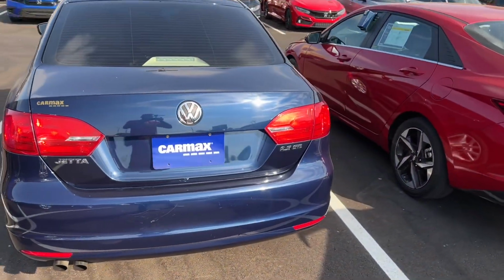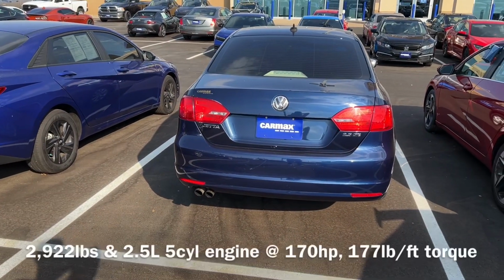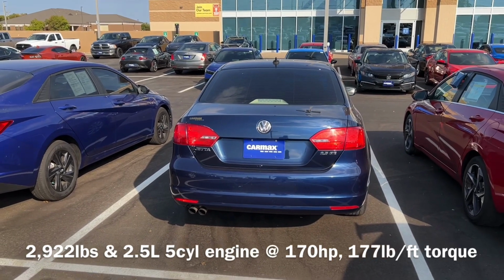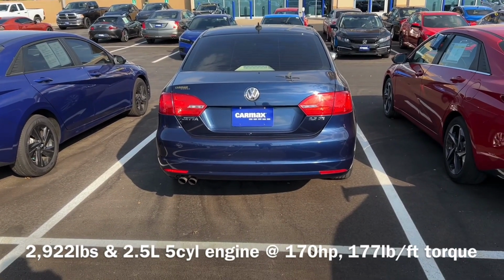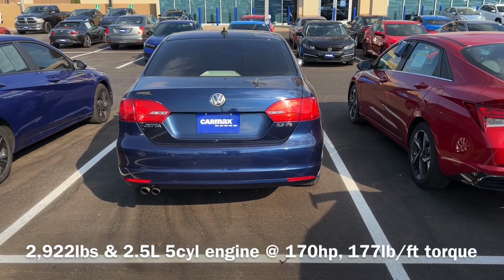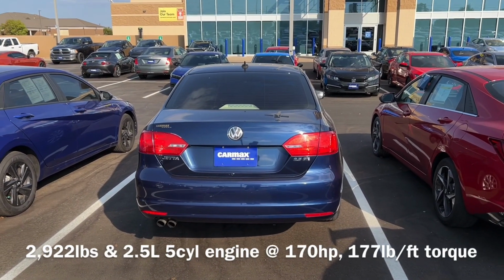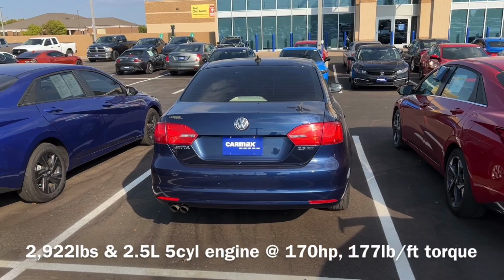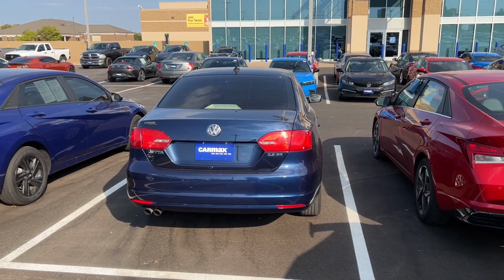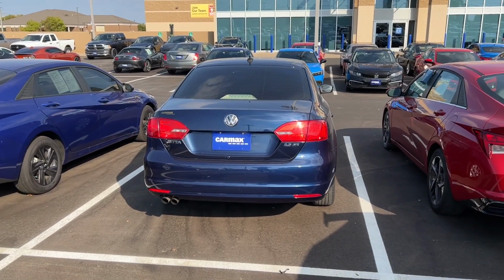Most importantly, is that 2.5 liter naturally aspirated engine. That is an extremely underrated engine, as are the other naturally aspirated Volkswagen engines. So for the most part, after 2013, really, the Jetta and I believe the Passat started going turbocharged. And the thing about that is Volkswagen has made turbocharged engines for a long time. They're fantastic. My car has like 80,000 miles and the engine runs like a champ.